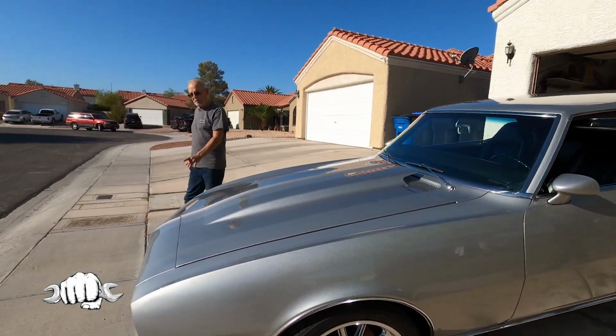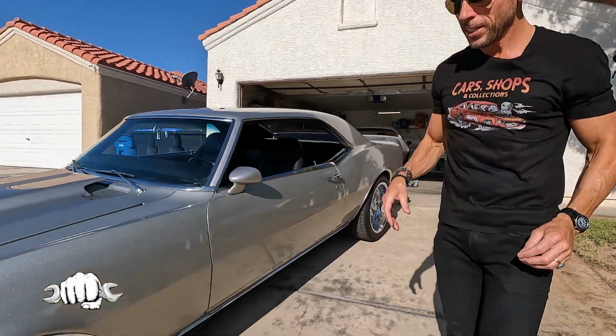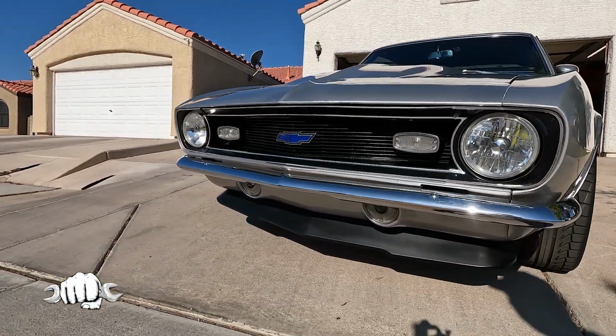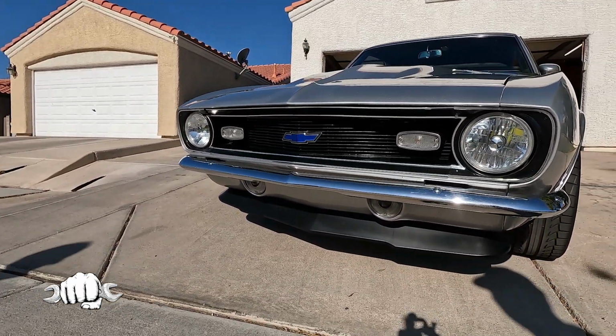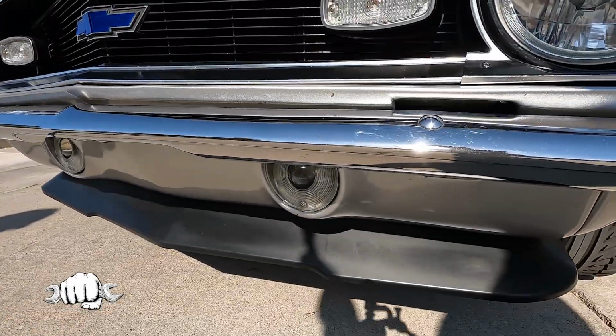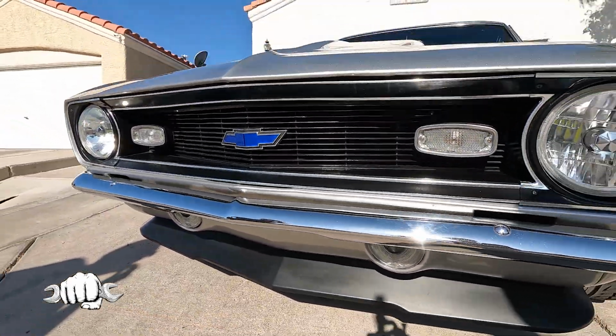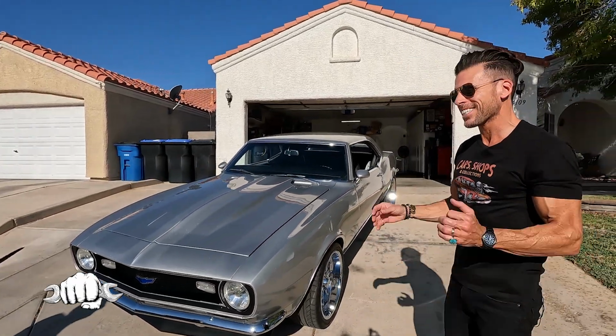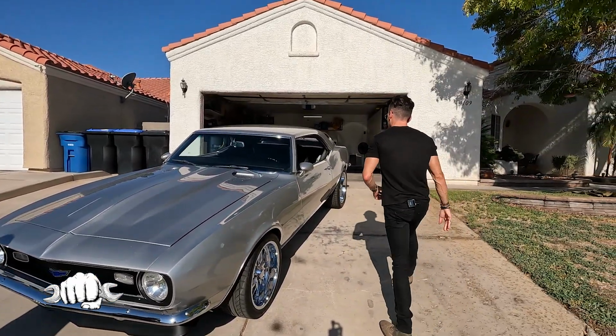And then I built a custom lower valance for the front on the underneath, so it looks like a 69. Oh my gosh. Yeah, and those are driving lights. They're not turning indicators, because on the 69 they would be the turning indicator lamp. So this literally is the best of all three of Gen 1. In my brain, that's what I was trying to figure out.